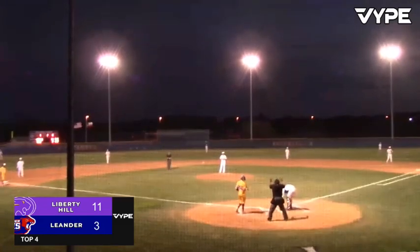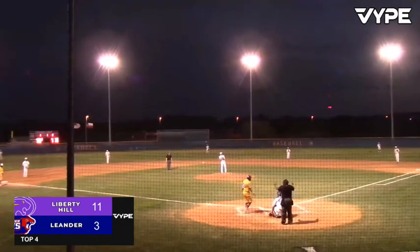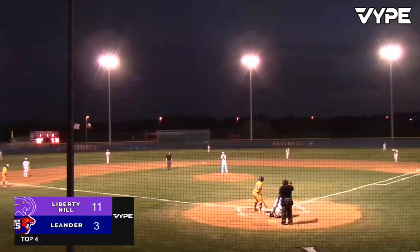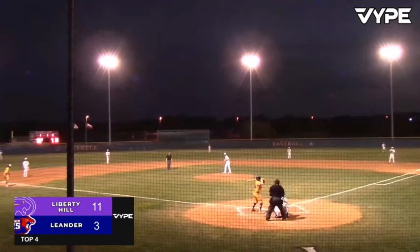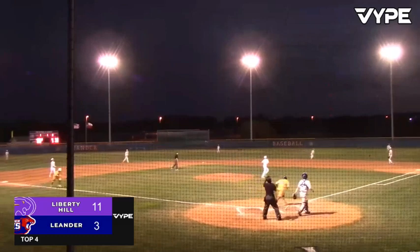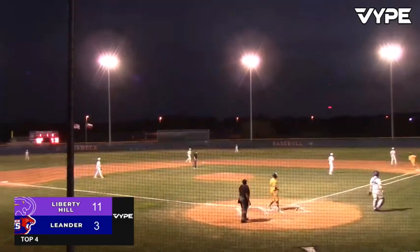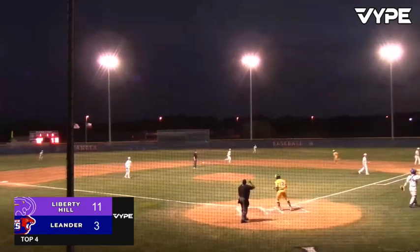11-3 Panthers. They've really been dangerous at the plate every inning. Thayer got out of that difficult situation, I believe bases loaded situation in the second. This one's popped out. It's going to be a difficult play with the wind, though. And Seaman makes a nice play, and that'll end the inning.